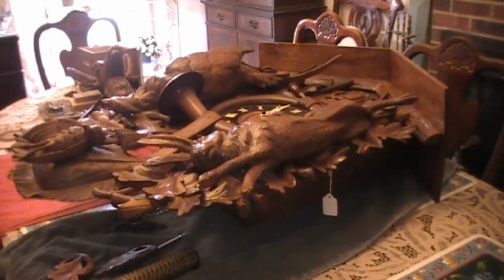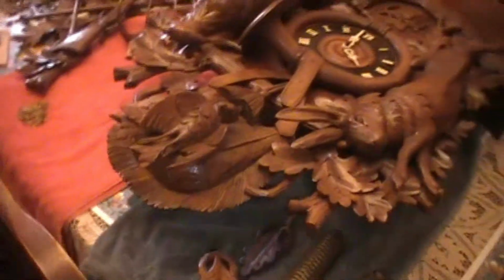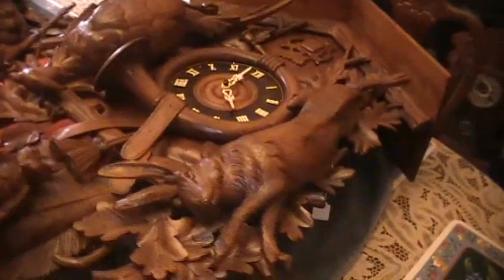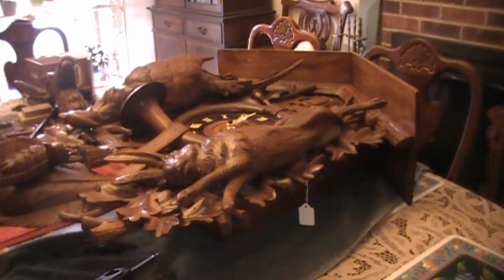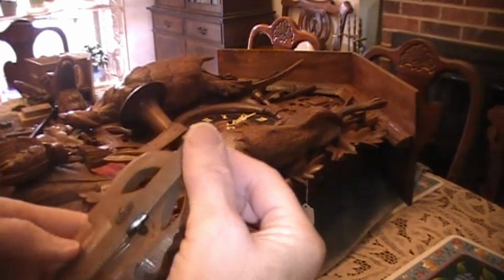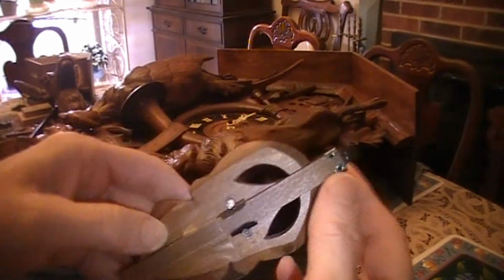Okay, today we're going to start on the giant cuckoo clock. It is laid out here on my dining room table. There's the topper. I'll put it together and show you. I am gonna try to curb my comments on the previous owner. I'll just show you this as an example. Here is the pendulum cut off, loose, with cellophane tape on it. So that kind of sums it all up, okay?